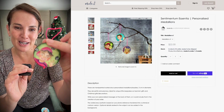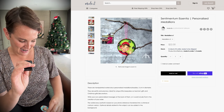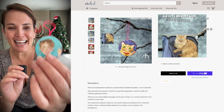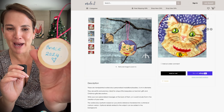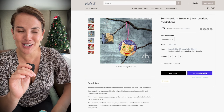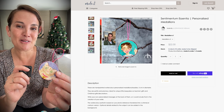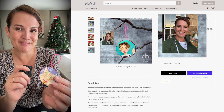But I've literally got one here of my son, my cat, and then of me. And again, they've got that spot on the back where you can literally write what the decoration is about. But I love these. These are so beautiful. These are something that we're going to treasure for years to come.